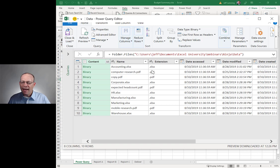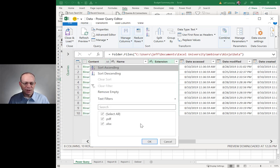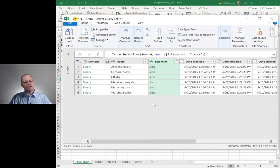And we don't want anything from any of the PDFs. So the way that we manage rows is by using a filter. I'm going to click on Extension, remove PDF and click OK. And now this is telling me that the files we're going to work with are the Excel workbooks. We could apply other filters based on name, dates, or whatever kind of project you're working on. But for us, we want just the Excel workbooks. So we filter that to control the rows.